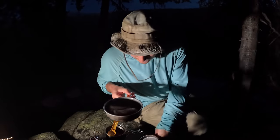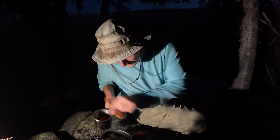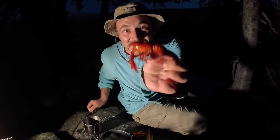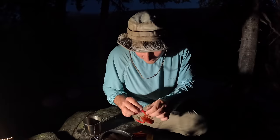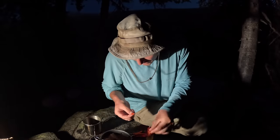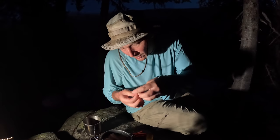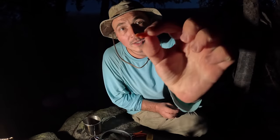Oh, it smells phenomenal. We're gonna let that trout cool down for just 1 second, but I can't resist snacking on one of these crawdads. Look how delicious these guys look. What you can do is pop off one of these claws here. There we go. Look at that piece of crawdad claw meat.